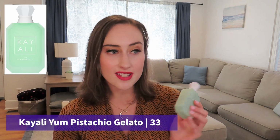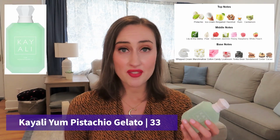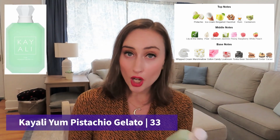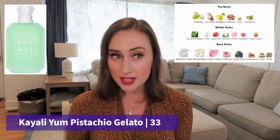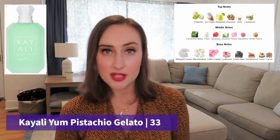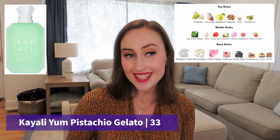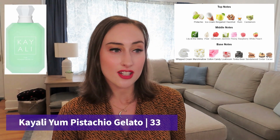Then third favorite is the Yum Pistachio Gelato, which is a newer release, and the bottle is so cute. I just love this color. This has top notes of Italian bergamot, pistachio gelato, hazelnut, sweet rum, and cardamom. Middle notes of geranium, white peony, mugwort, jasmine, raspberry, white peach, and pear. And base notes of whipped cream, marshmallow, cotton candy, Turkish delight accord, cocoa, cedarwood, sandalwood, and tonka.